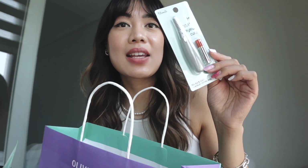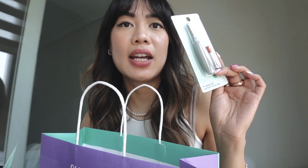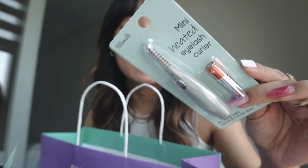I got this heated eyelash curler. So this is a mini heated eyelash curler. This was $9, like 9,000 won. So I thought that was pretty affordable because other ones were like $30. And so it looks like this. It comes with a little battery pack and I'll be trying this out and hopefully it does work.